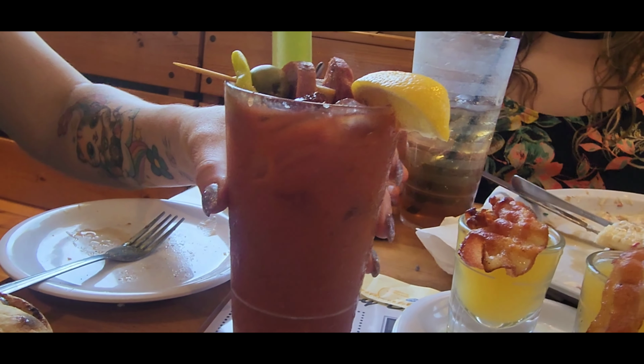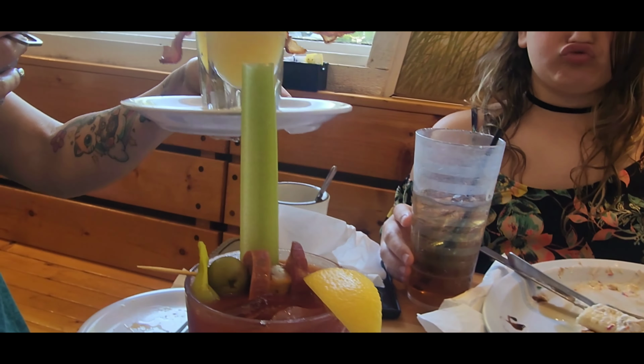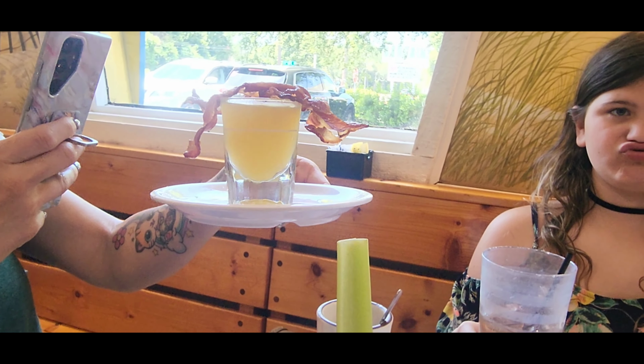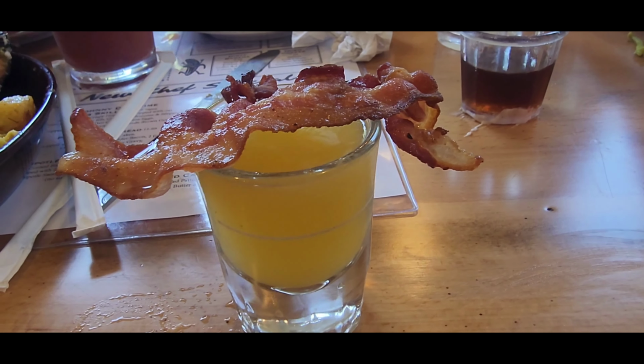And a Bloody Mary for Ginger. My Bloody Mary just looks so good. Whoa, whoa, whoa. Careful. Better not spill that. Oh wow, that looks so good. This is the pancake shot.